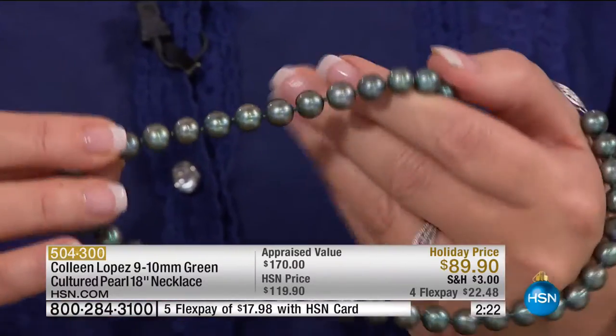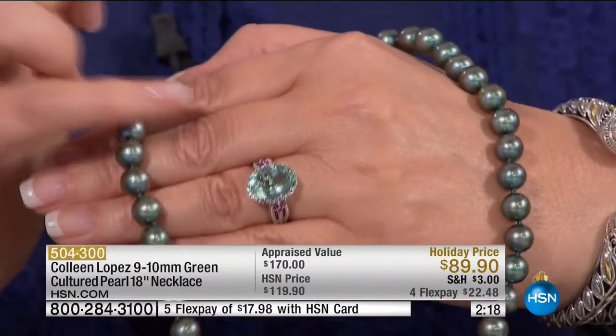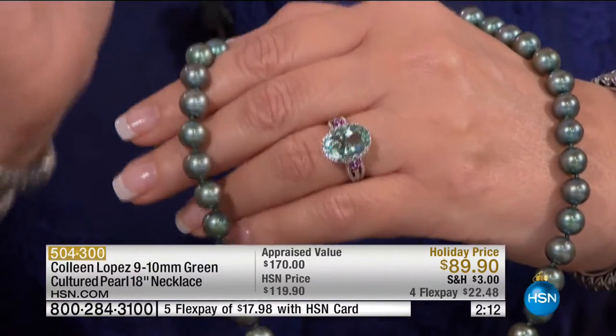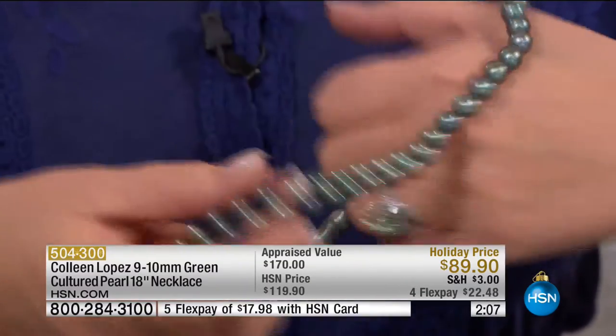These are individually hand-drilled, hand-strung, and hand-knotted. The fluorite, again, out of this world. Absolutely amazing stone, incredible, incredible value. I'm beside myself. I'm so excited about that ring. We'll talk about that one in a minute, but look at how absolutely lovely this is.